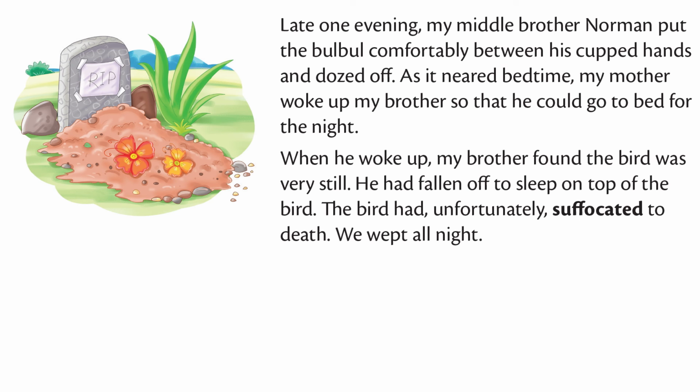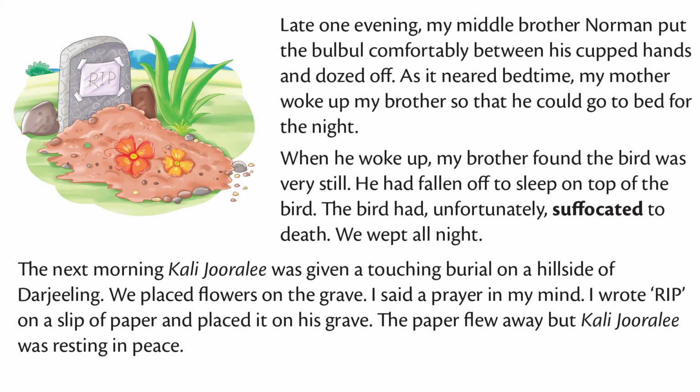We wept all night. The next morning, Kali Jorali was given a touching burial on a hillside of Darjeeling. We placed flowers on the grave. I said a prayer in my mind. I wrote R.I.P. on a slip of paper and placed it on his grave. The paper flew away, but Kali Jorali was resting in peace.